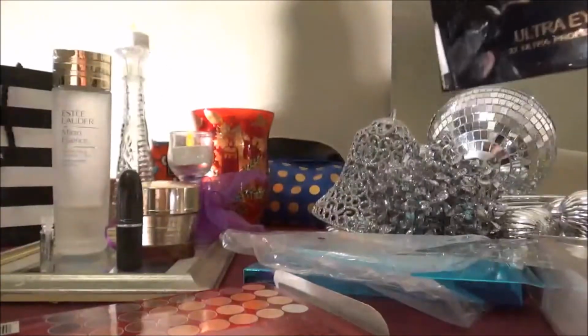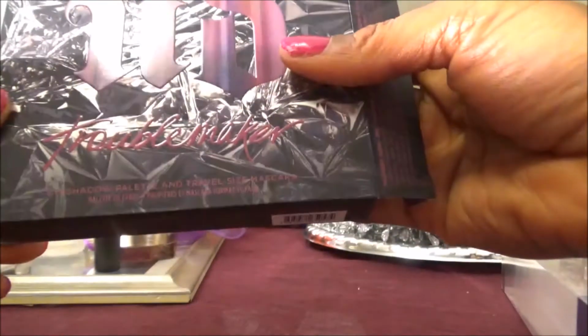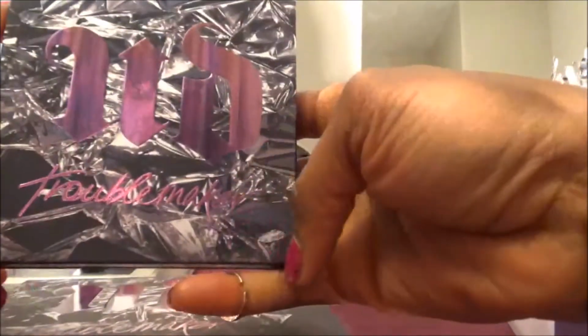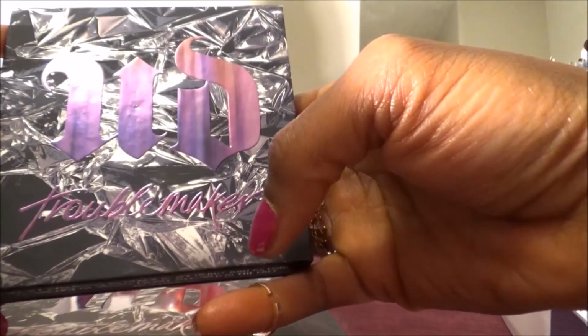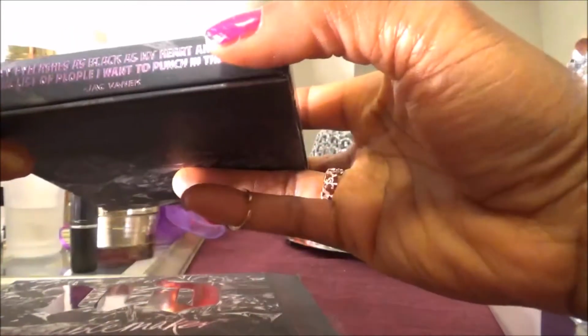Okay, so that's it for Makeup Revolution. That's the Name It Forever, Forever Urban Decay Troublemaker, and this is the eyeshadow palette and travel size. Oh my god, the packaging is awesome. When I saw this Troublemaker Urban Decay palette at my Shoppers Drug Mart, I was impressed. I was like, okay, because we don't have a Sephora around here, so I was happy. Yep, and the packaging looks good.